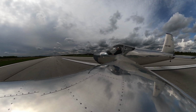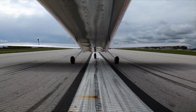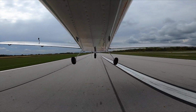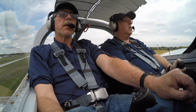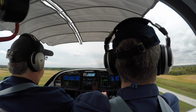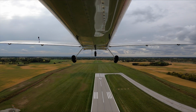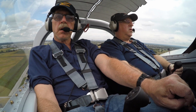Gauge is in the green. Airspeed alive. Okay, good with the tracking. Acceleration feels good. We've got about 50 knots at 1,000 feet. I like that. Perfect. I'm going to do VY here. Okay.